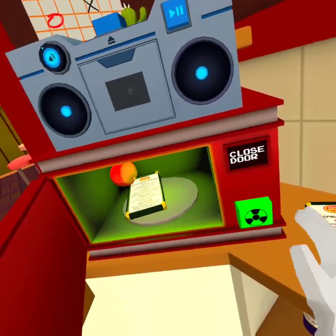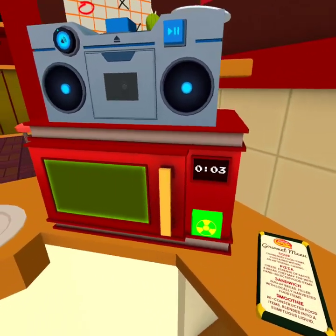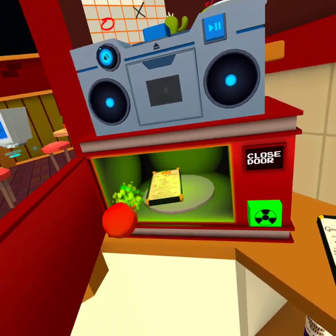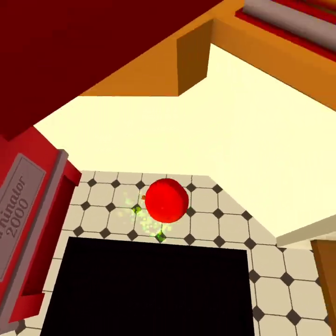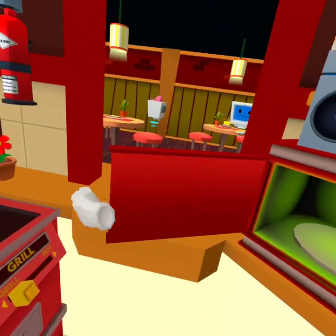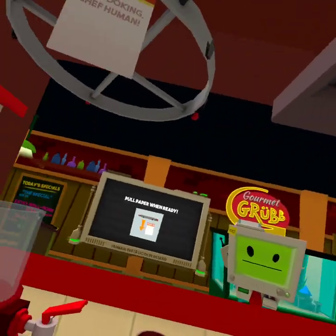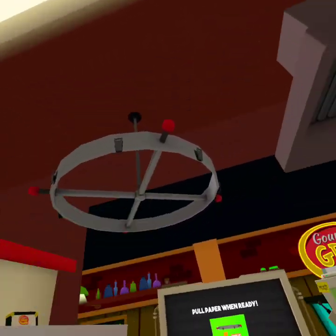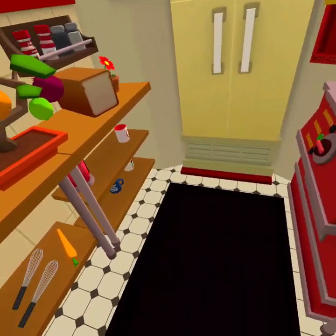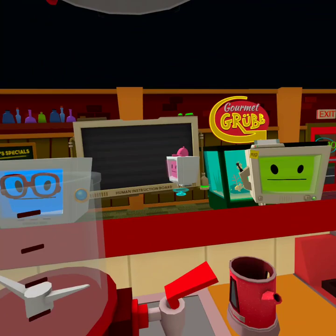What if I combine this and this? Then what does it do? We'll find out. There's nothing, but I'm gonna eat that. Radioactive apples. Perfect. Give me that. Give me. Ha! I didn't miss. I'm better. I said right foot creepy.